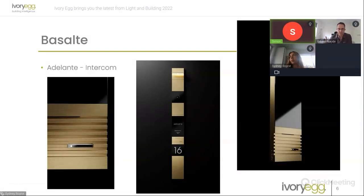Just quickly on top of that, it does allow really great functionality for when you're doing multi-domestic. So that intercom can be scrolled through. It's a beautiful UI. You can scroll through the users. You can see a picture of the user. Click on them, then it'll call that unit.